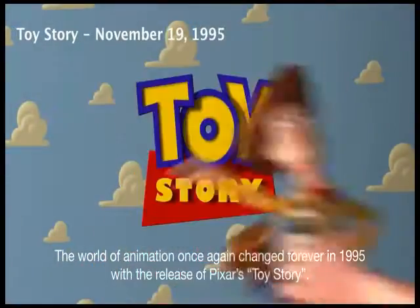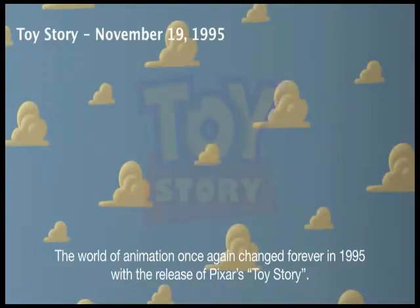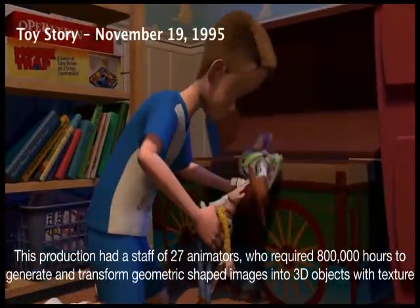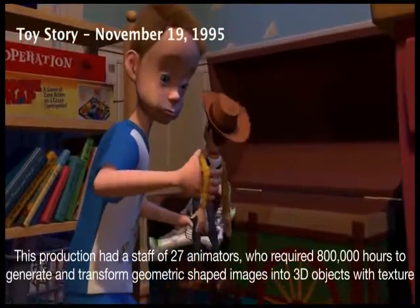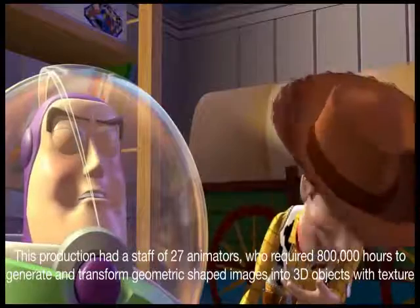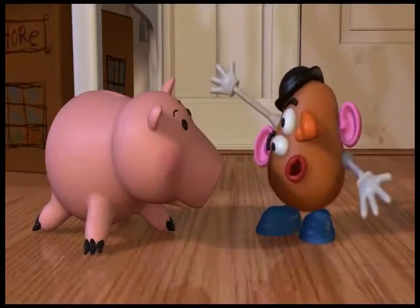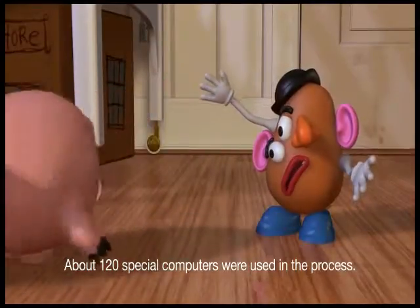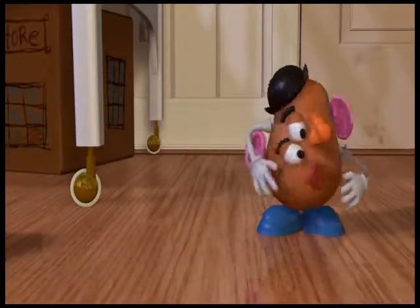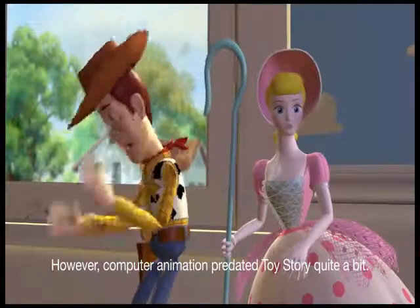The world of animation once again changed forever in 1995 with the release of Pixar's Toy Story. This production had a staff of 27 animators who required 800,000 hours to generate and transform geometric-shaped images into 3D objects with texture. About 120 special computers were used in the process. However, computer animation predated Toy Story by quite a bit.